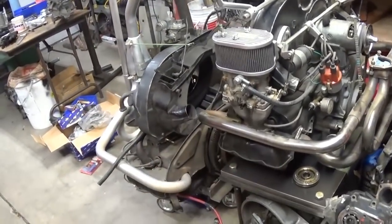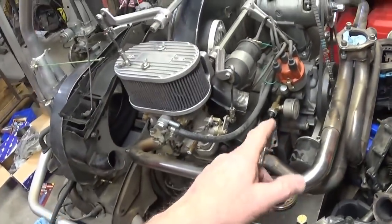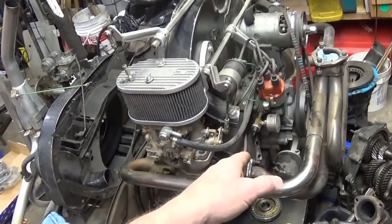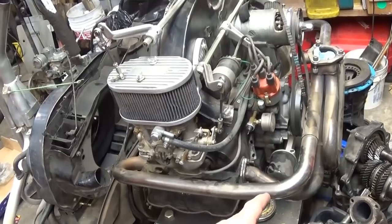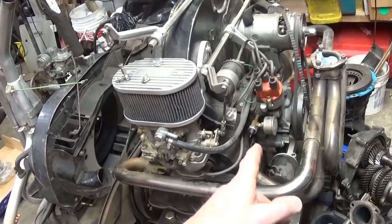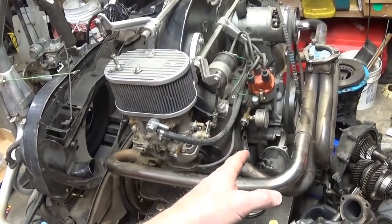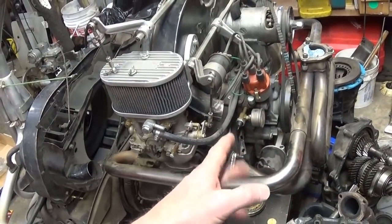But I wanted to try this, and the only reason I'm not running this engine now is I had an oil leak issue right from the get-go. I thought it was because of a mistake I made. I loosened the case nuts to get the oil pump in and forgot to retorque them, and then I went on a trip with it, and I kept having a leak there. I reached underneath to snug those oil pump bolts down, and one of them got easy instead of getting harder, and it was just leaking worse and worse.